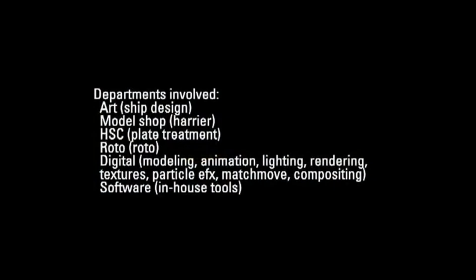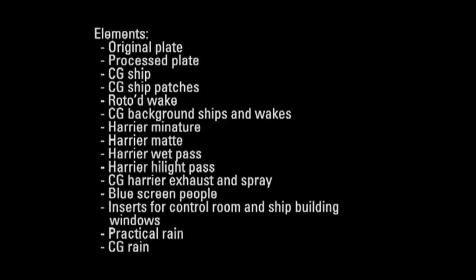There's a lot of detail work that goes unnoticed. There was a lot of preliminary artwork done for the ship design and the whole concept of how this introductory establishing shot for the scene would work. The model shop generating a Harrier, and then the 3D artist generating all the elements that were needed to create this composite.